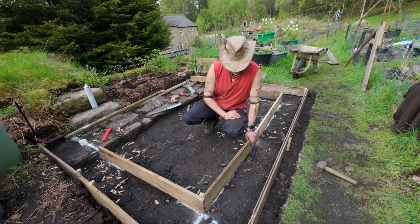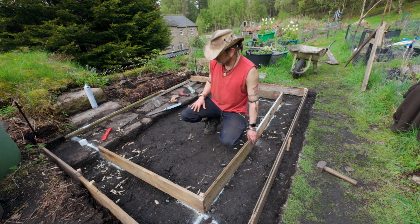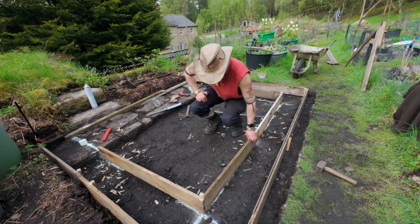What's the worst thing that could happen? Cut the footage of a collapsed greenhouse.